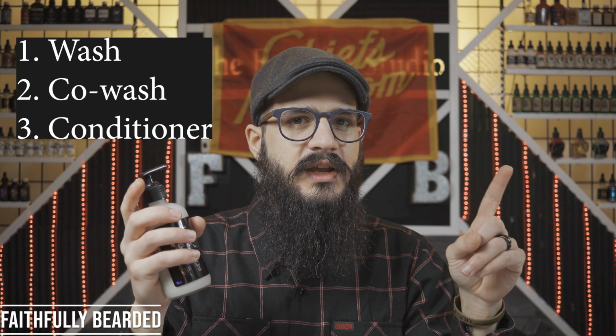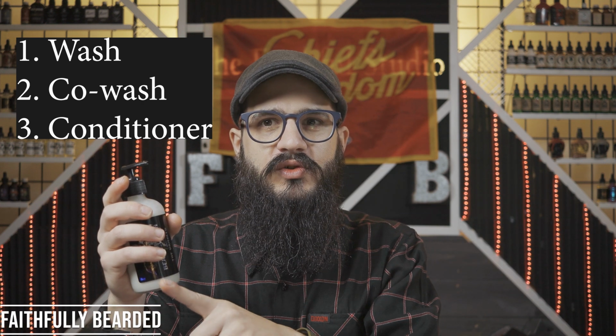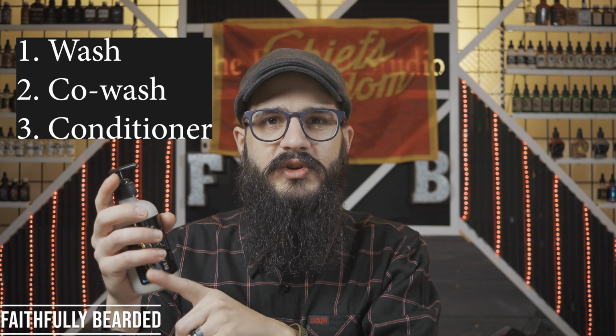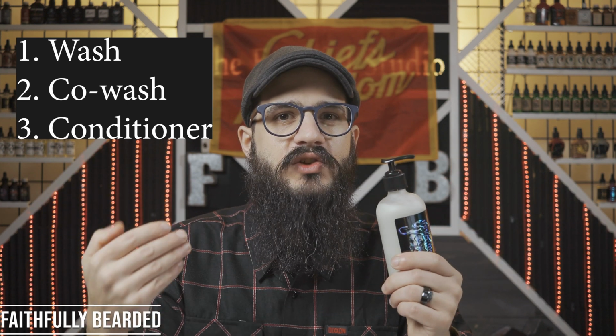And in my mind, there are 3 different categories. There's a wash, which is like a stripping. It's going to get everything out of your beard. There's a conditioner, which replenishes the moisture in your beard, which you would use after a wash. But then there's a co-wash, which is something you could use every single day.